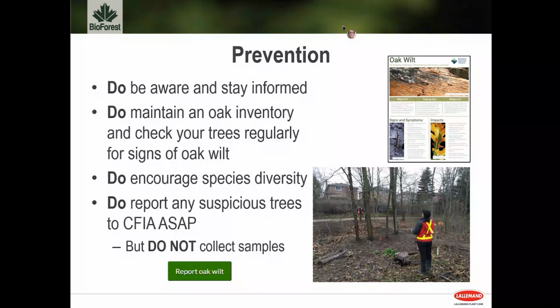The most important information for you to provide to them is your contact information. It's important to get GPS coordinates of the tree in question, your address, the date of your finding. Capturing images of the whole tree as well as close-ups of the leaves is really great. And any historical information you can provide on tree condition. So the timing and progression of symptoms and what that looks like, that will be really helpful for the inspectors.